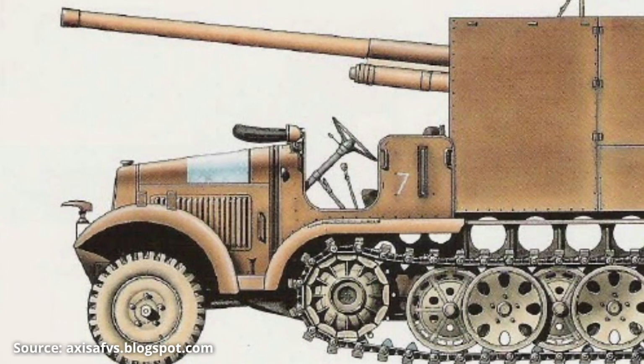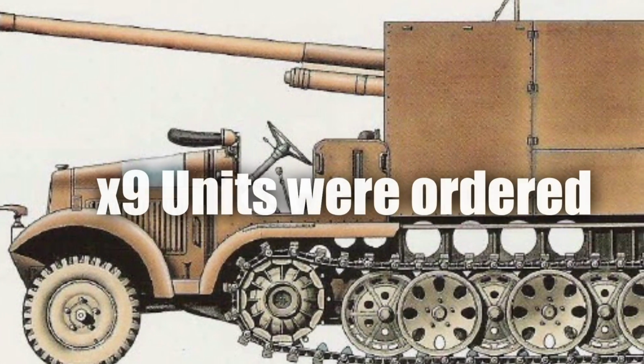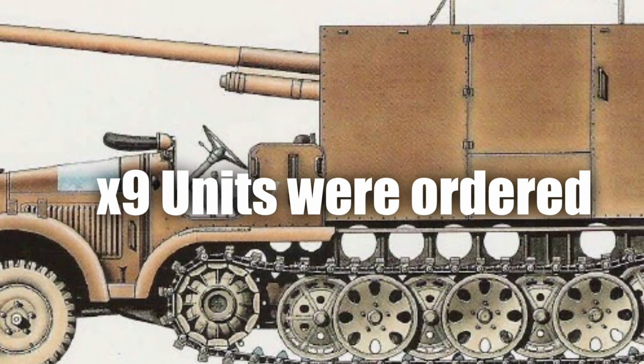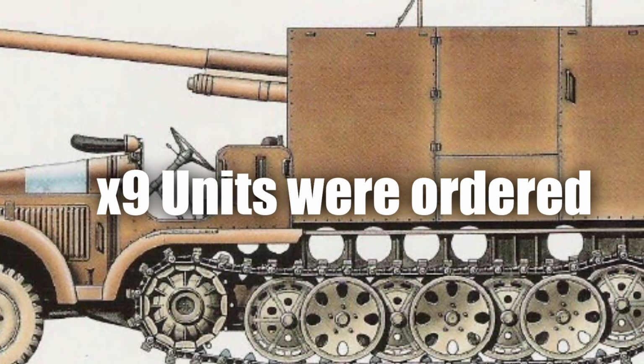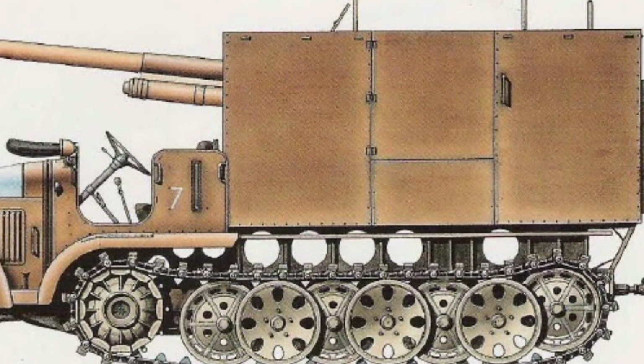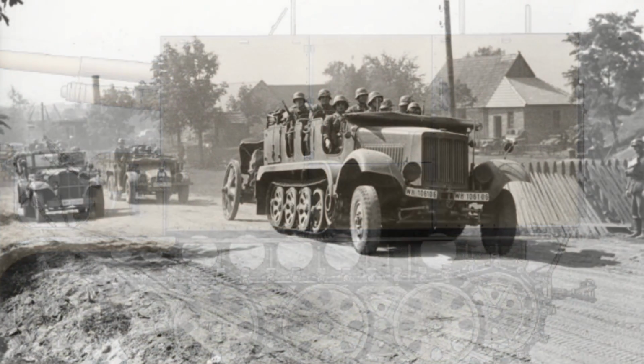Due to the urgent and improvised nature of the project and its development, just a total of 9 modified Sd.Kfz.6 chassis were ordered. These chassis were produced by Büssing-NAG and delivered between October and November 1941. The final assembly of the vehicles was entrusted to Alkett, the main company responsible for the production.